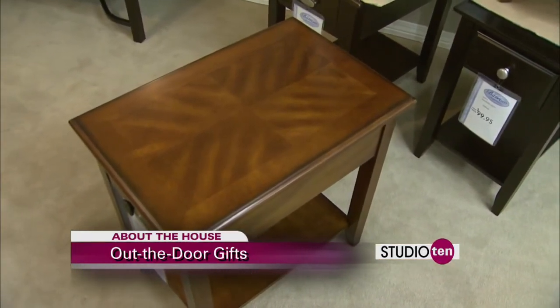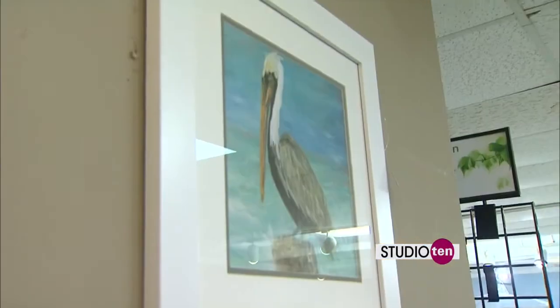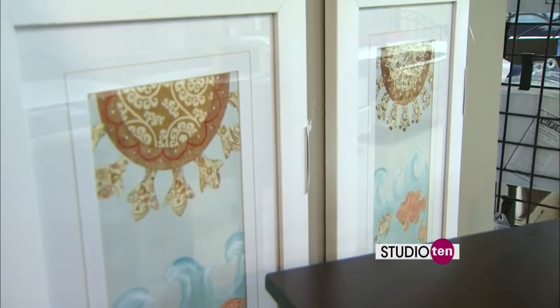Sure. And like I said, we have others other than this. We have lots that are ready to go. Of course, there are things throughout the store ready to go. And behind us again, as we mentioned before in Studio 10, we've got some nice lamps and decorative pieces. We are just full. We've got plenty for any decorator style.